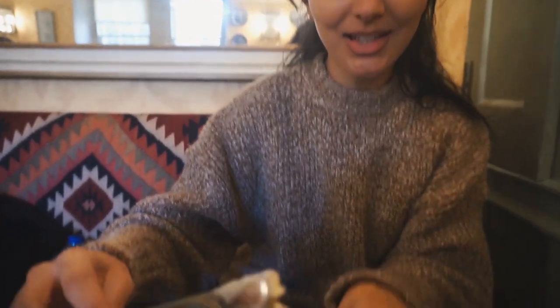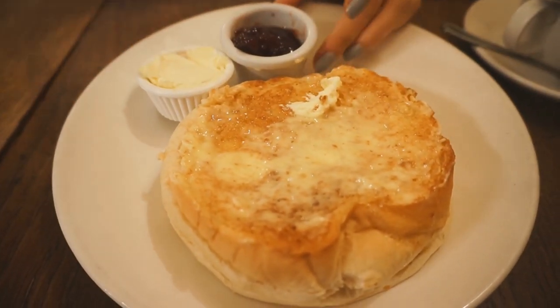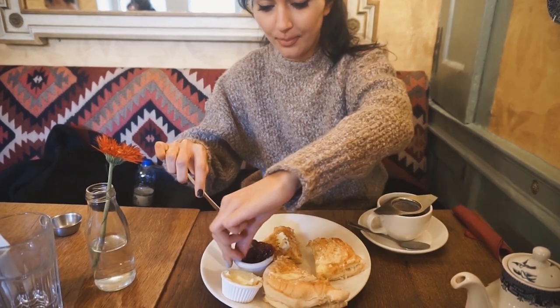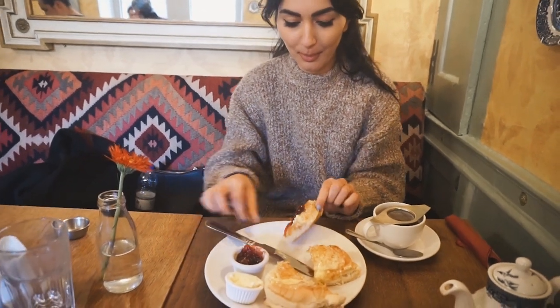One of the world famous Sally Lunn's buns. Let's try it. It does look like a piece of bread. It's a piece of bread. Sam, how much did you pay for this piece of bread? £8.